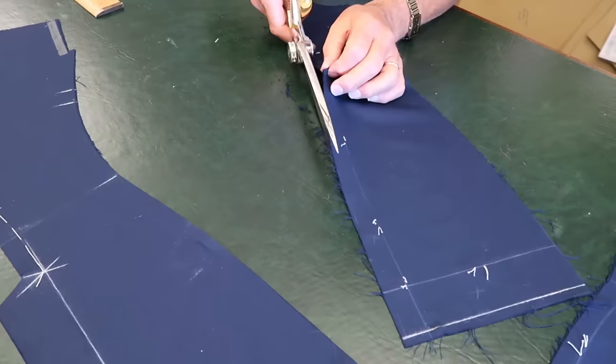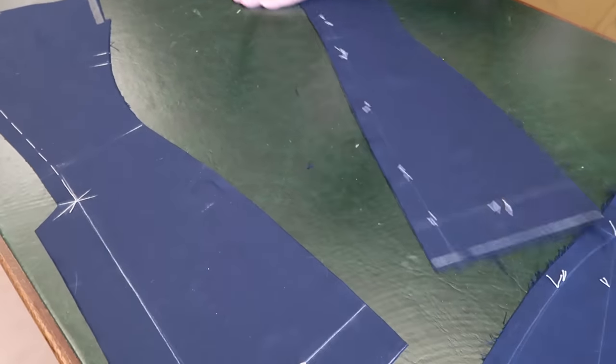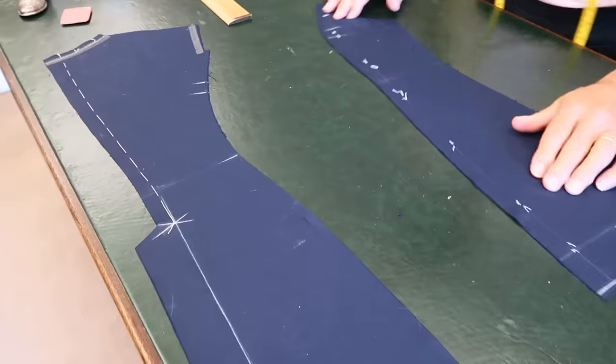I can't work on things that are untidy. Oh, even the sound of those scissors reminds me of my nonno.